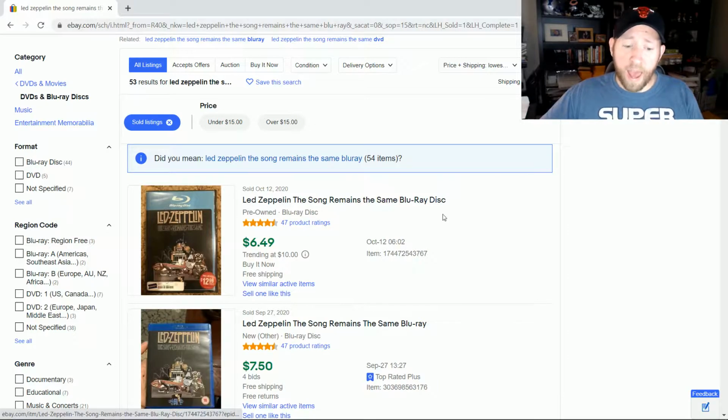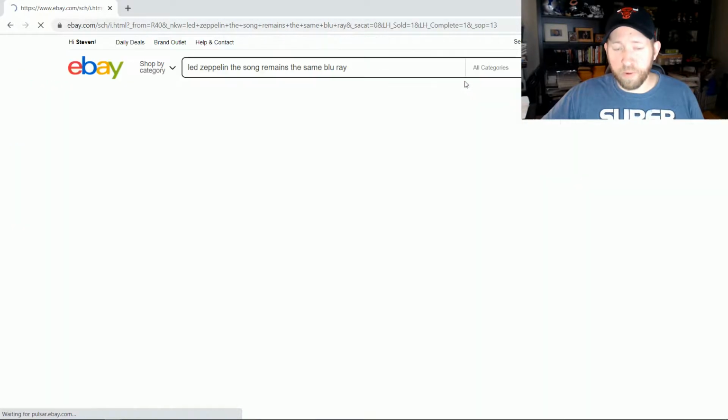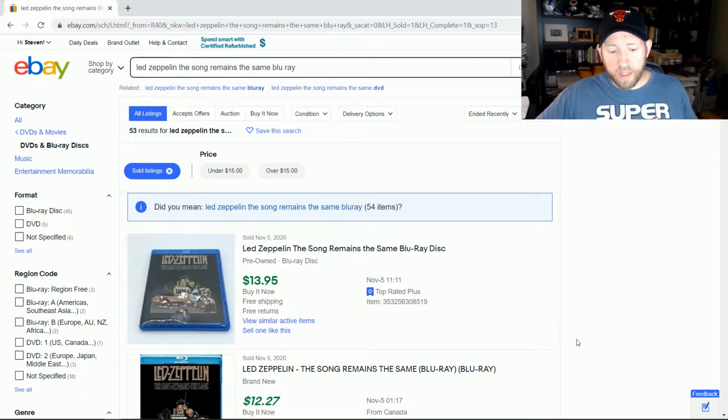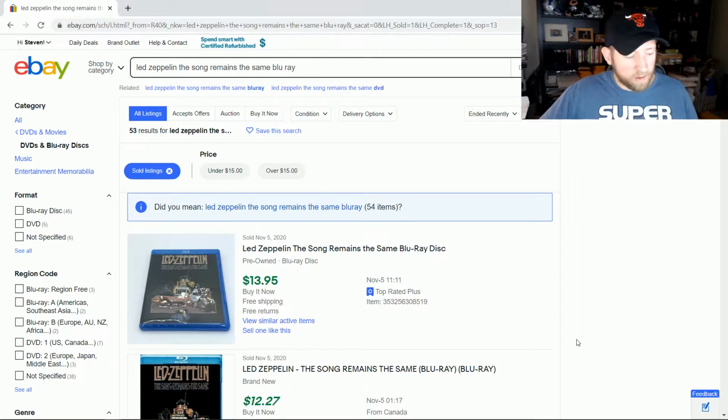And this item I actually had just sold recently myself. So what I always do when I look at comps, I go into solds and I go into ended recently, because I want to see where it's trending. And the one that sold recently is mine. That is my copy, $13.95. So I had a used copy that I priced at $13.95. And as you remember, the lowest new copy that was listed was $15.99 or $15.95.